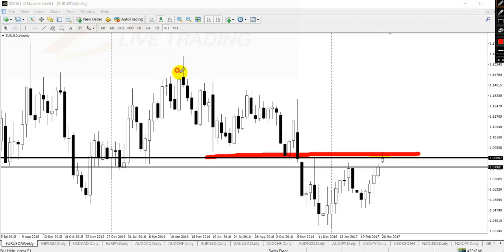Now the market has attempted to break, failed, attempted to break, failed, penetrated, retested, and tried to retest again. So a lot of buyers are trying to break the 1.08667 level. There's a good rejection taking place here, and this is on a weekly chart.